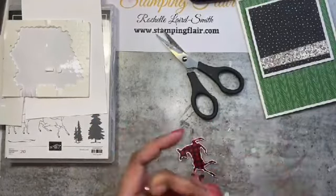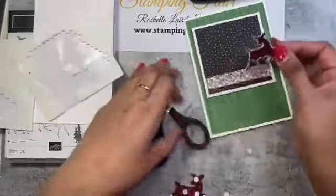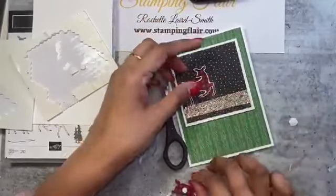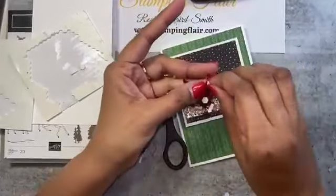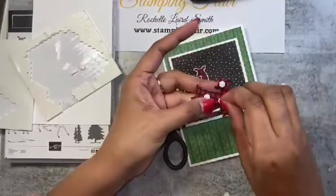Alright, I think we've got everything done there, and they're ready to go. So I'm just having one in the corner here. You can do it the other way around as well, so they're facing each other instead of away from each other.